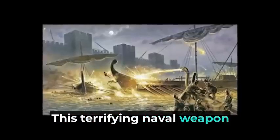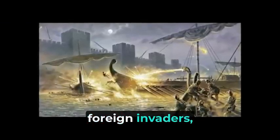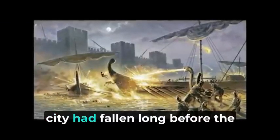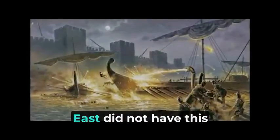This terrifying naval weapon would save the city of Constantinople often from foreign invaders, especially from the Umayyad Caliphate. It is very possible that the city would have fallen much earlier if the Greeks of the Eastern Roman Empire did not have such a weapon.